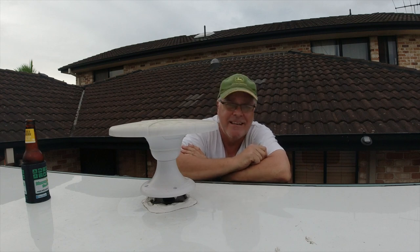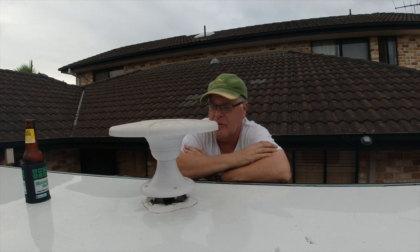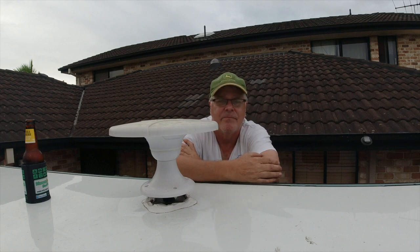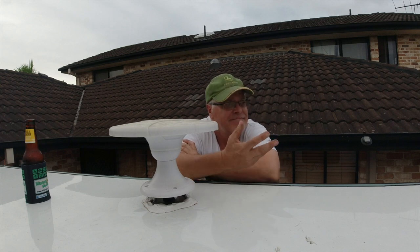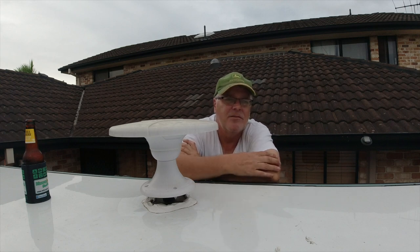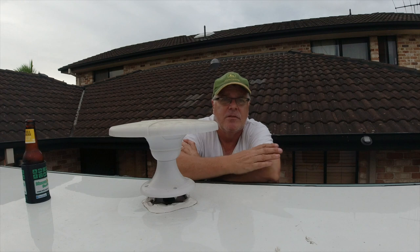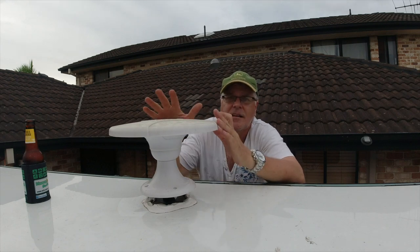Caravan TV antennas. They're not much good, you know it. Here's one, a little mushroom job on the top of my Scout, Stoney Creek Scout 15. Look, caravan antennas are low gain. They're not real flash. And I hear so many people say, I can't get a good TV signal. We're going here, we're going there, and I've got no TV. It's breaking up.